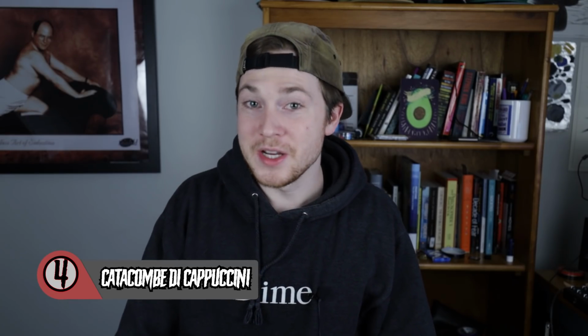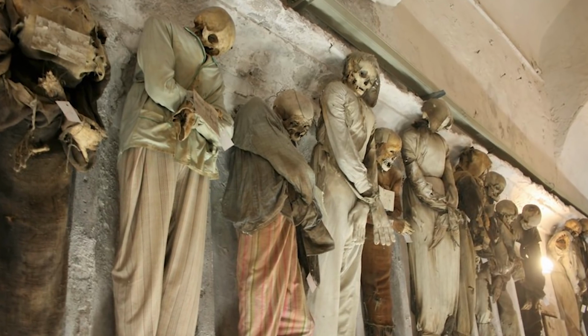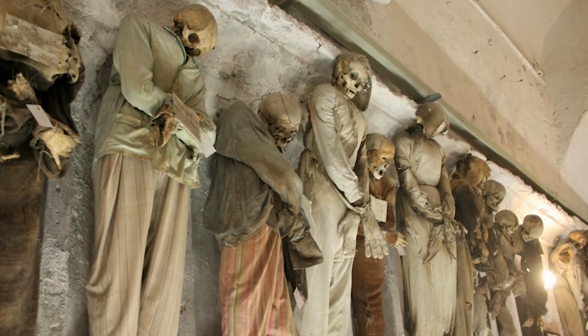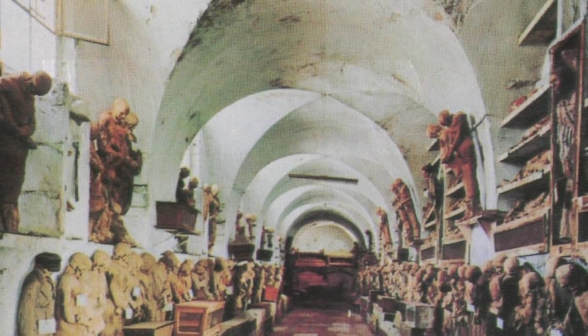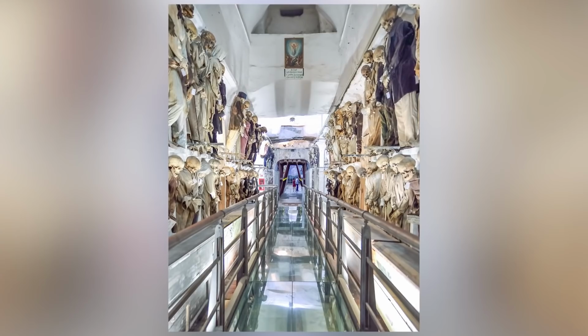Coming in at number 4, we've got Catacombs di Cappuccini. And if just the heads aren't enough for you, consider heading down to Italy to see a massive collection of mummified bodies. Back in the 16th century, the Capuchin monastery ran out of space in its original cemetery, leading the monks to excavate crypts beneath. After mummifying a few friars, it became somewhat of a status symbol to be entombed in the catacombs, with many folks asking to be preserved in fancy clothes.